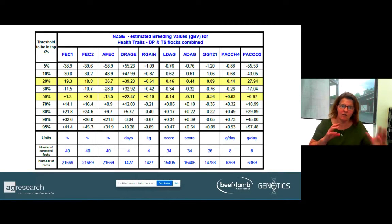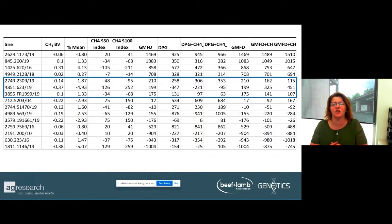And if I look at the results that we got from the low input and I compare it to the PAC CH4, this was a couple of years ago now, what I basically see is exactly the same result. So minus 0.88 for the top 5% and plus 0.93 for the bottom 5%. So the numbers line up perfectly with what we've seen before. So it's always a comfort when things match.